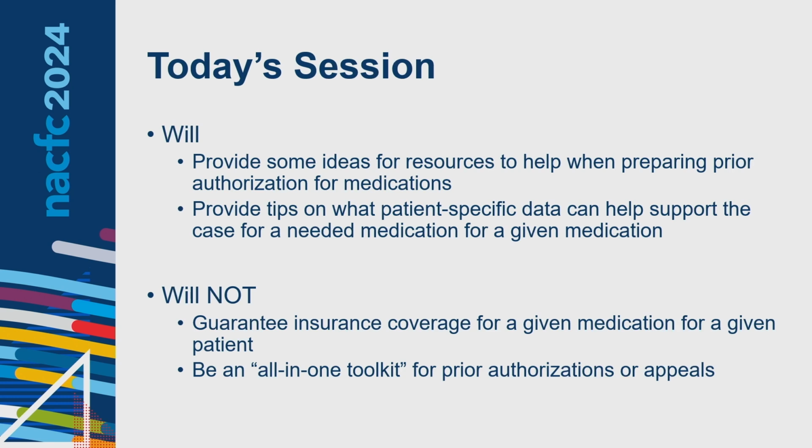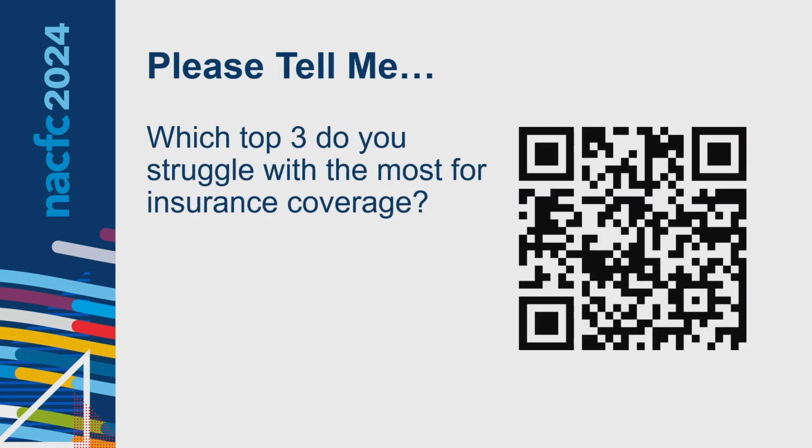So I'd like a little interaction in my session. If you want to whip out your cell phones and scan the QR code, I have a question for you. What are the top 3 of the medications that I'm listing that you struggle with the most in terms of insurance coverage? I listed a whole slew of them. Hopefully it'll show me, because we couldn't do it on here, but I can see it on my phone, what you are voting for.